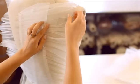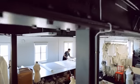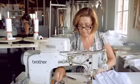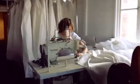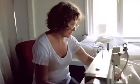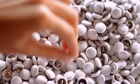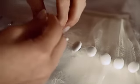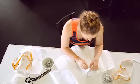They take 5 fittings to make. We start with a calico toile, and then we just create, working together with the bride, whatever she would like. It just feels very special to come into work, to watch everyone working on it, to hear the machines going. Again, it just sounds handcrafted to me. All the gowns are Australian made, we make them ourselves. You can follow every single gown every step of the way. So it's very old-fashioned in a good way.